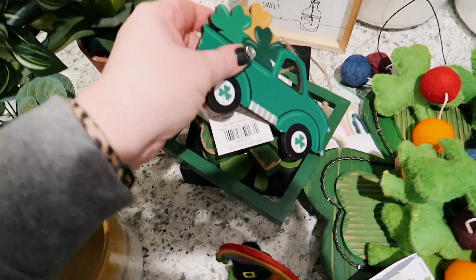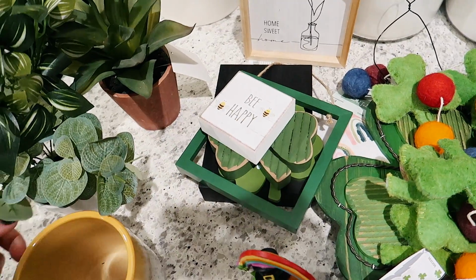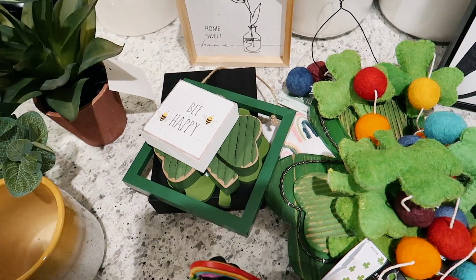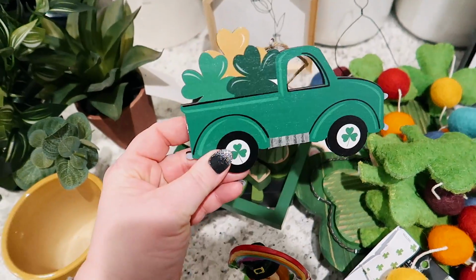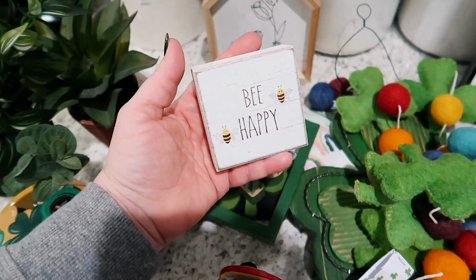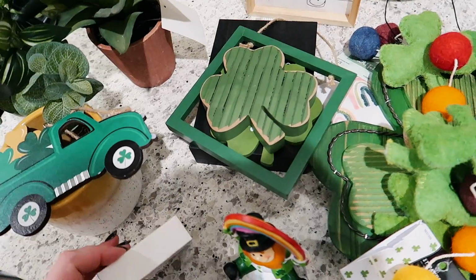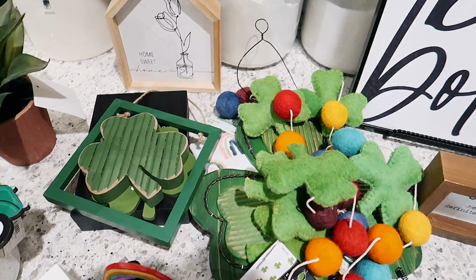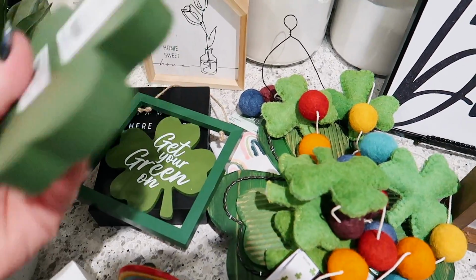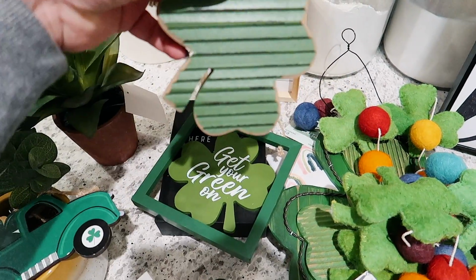I have a tiered tray in the entryway that right now has Valentine's Day stuff on it. And it is not Valentine's Day anymore. And so I thought it would be cute to decorate it with some St. Patrick's Day things. So I got this little green truck. This isn't really St. Patrick's Day, but it's just a little wooden sign that says be happy. Pretty much everything I bought was 50% off because it was all this spring collection or whatever, or maybe it was 40% off.